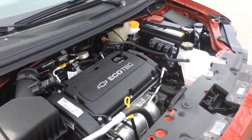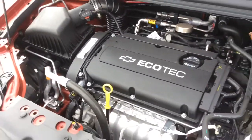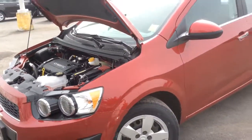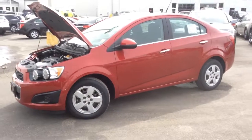Underneath the hood, this Sonic comes with a 1.8-liter four-cylinder engine that gets you a combined fuel economy of 7.1 liters per 100 kilometers. And that concludes this video walkthrough of this 2014 Chevrolet Sonic LT.